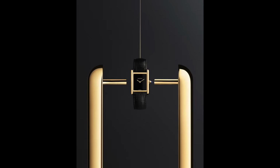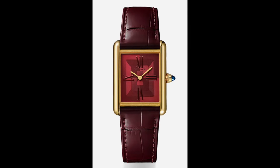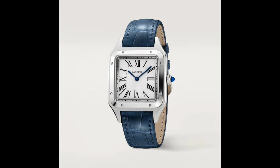But they had some other exciting things as well. They had the Black Mystery, which I think is sexy. That looks so good. It's awesome. They had the Tank Louis. Also, they were very Art Deco, very cool. And of course, Gringa always has to talk Santos Dumont. Very nice. Once again, quite Art Deco. Loved all the offerings. There was not a thing from Cartier I didn't like.